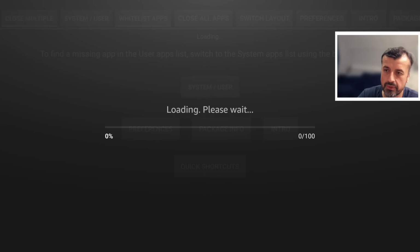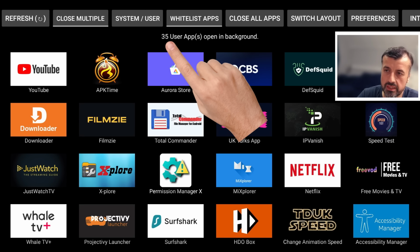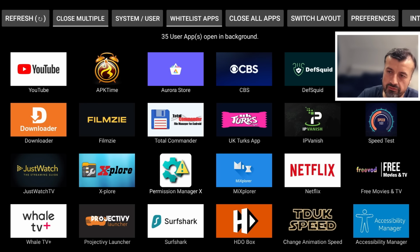You can click on that. It'll do a quick scan of all the applications running in the background. You can see on my device, I have 35 applications open, which of course means that these applications are consuming memory, consuming valuable system resources, and it will eventually slow your device down, causing buffering and just other performance issues. So I do recommend using this application.